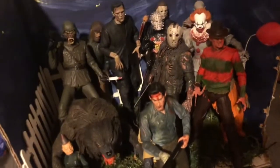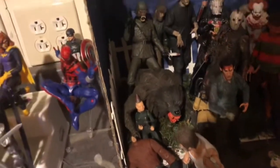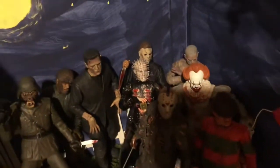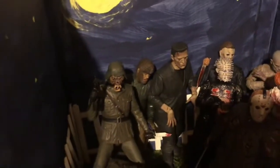I did get Ghostface recently. He's not on this shelf. Puppet Master, they fall down pretty easily. Blade, if you remember my stop motion on those. I was going to do a Friday the 13th and then a Hellraiser stop motion. I never got to those. Universal Monsters, who I adore.